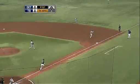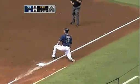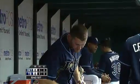Ground ball, right side. Santiago to his left. Throw to first, and Zobrist is out. That retires the side. Through an inning, no score.